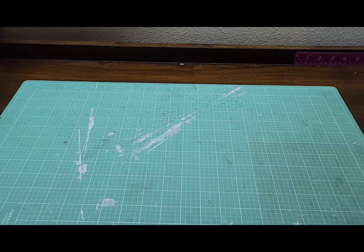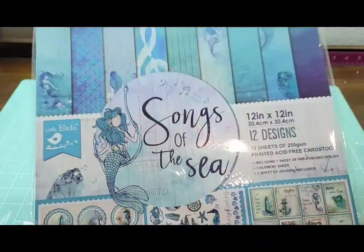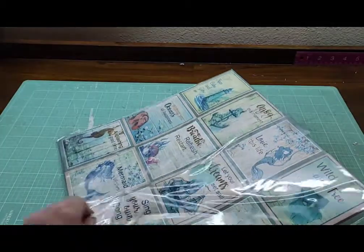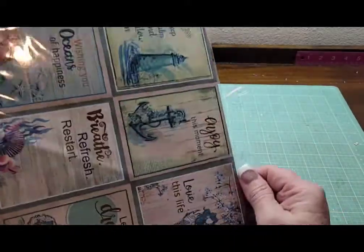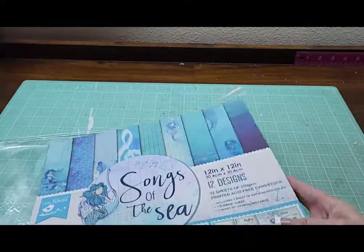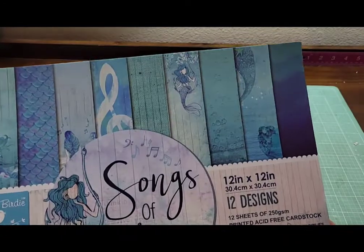So the next thing I got, I ordered from a little place called Birdie something, Little Birdie. I don't remember, to be honest with you. But I saw a video where somebody had created, I don't know if it was a journal or a mini album, but it was created with this. And I was like, oh, here it is. Little Birdie. I was right. I was like, I have to have that. So we're going to open it up and look at it together because I haven't looked at it yet. I just saw the project that was created with it. I was like, I have to have it.